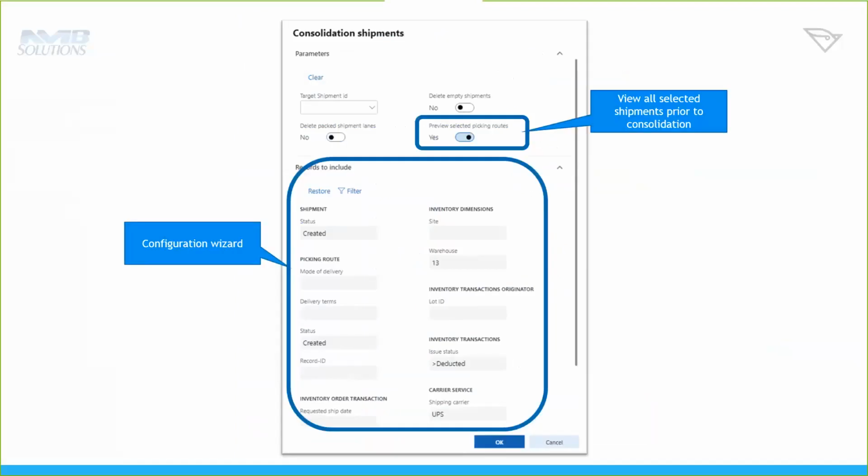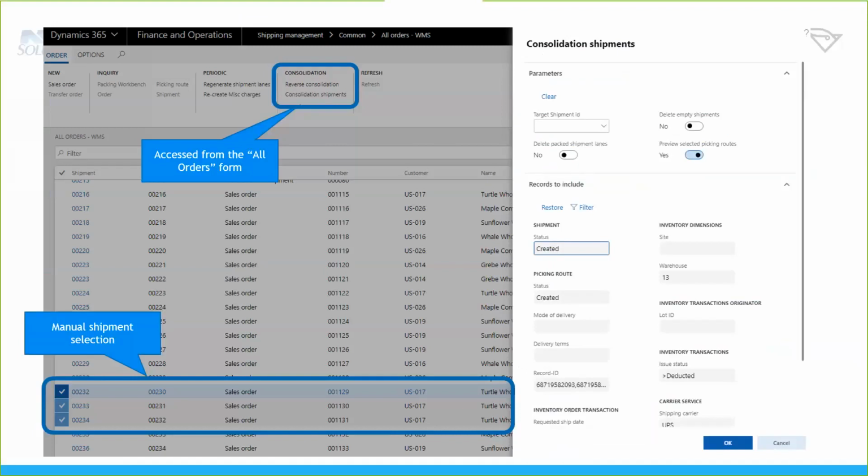It's a query-based wizard, but you can define multiple options. You can define additional information on how you would like to consolidate your shipments, whether by customer, by address, or by mode of delivery, LTL or parcel type. You can define your query, and it will allow you to consolidate.